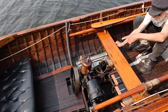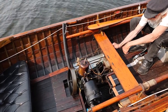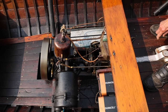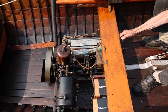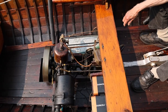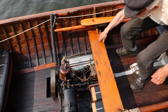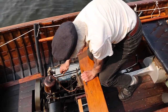This is the carburetor mixture. Speed it up to do it that way. I've got the propeller up right now, so I won't speed it up too much. How you change the spark timer. Check that the water pump is working. You can do that.